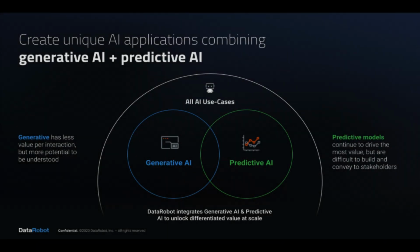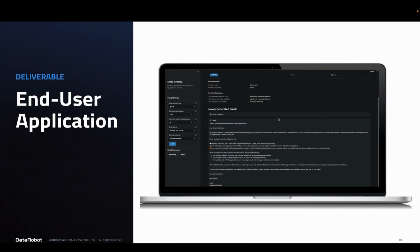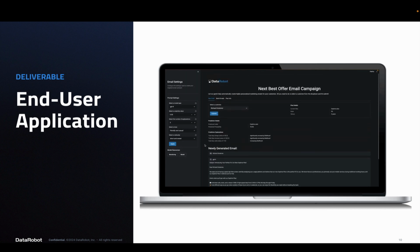The application you'll see nicely showcases how you can combine both predictive and generative models to deliver a solution not possible with either alone. Imagine a predictive model that recommends the next best offer for each customer once per month. Typically, all customers for whom upsell A is the best offer will get the same email communication. But what if each email could be tailored to the individual customer? Well, that's exactly what we'll do.